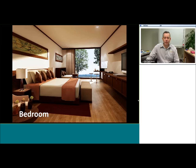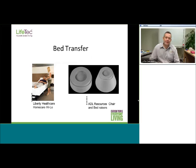Okay, let's talk about the bedroom now. So getting in and out of bed can be a challenge for people with arthritis. So what we can do is look at using electric lift beds. So the bed featured is called the Liberty Healthcare Home Care High-Low bed. So this bed has backrest elevation, feet elevation, and bed width of 350 millimeters. It comes in a range of sizes from king single, double, and split king and split queen beds. Companion beds can also be supplied from the manufacturer.